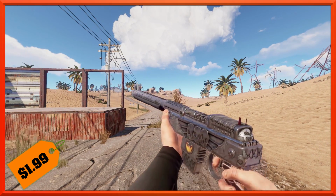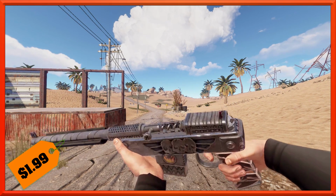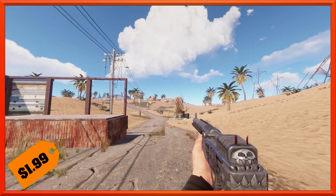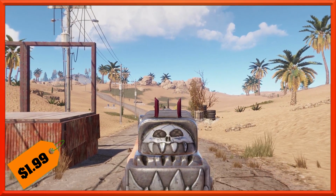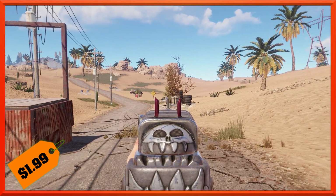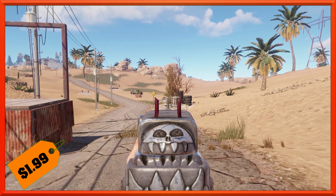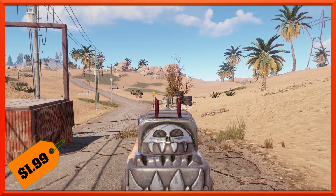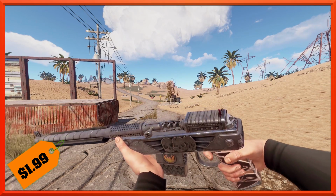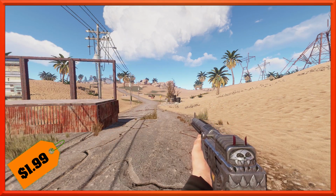Next, we've got the Imp SAR. This is a unique SAR, and I just love how unique it looks. Aiming down the sights, you've got edited sights, which is just a little bit different. They kind of got clipped a bit, and it just makes it look unique. I also love this crazy monster creature with its giant underbite jaw going on here. It's definitely very cool.